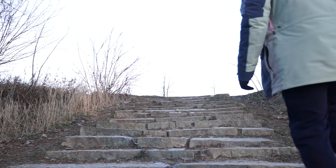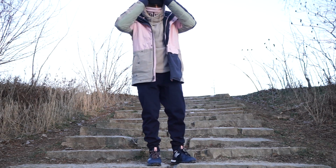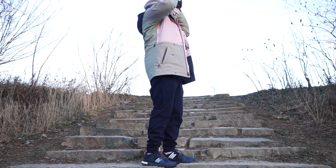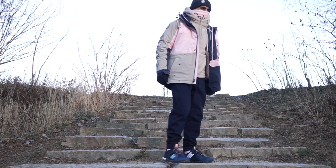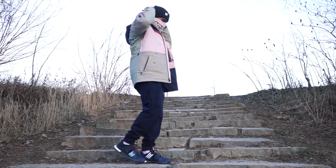Onto my outfit. My pants are from Uniqlo, some form of heat tech or block tech joggers. I'm not sure the model or style code that Uniqlo would have for these, but they're navy joggers with heat sealing technology to keep you warm, and trust me, they do their job.